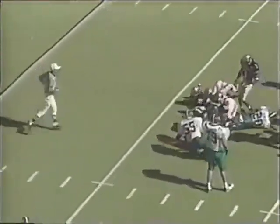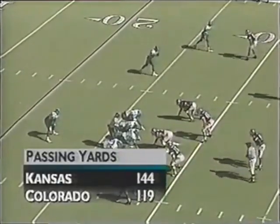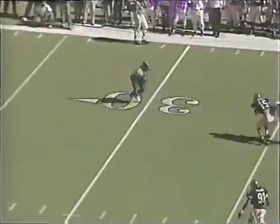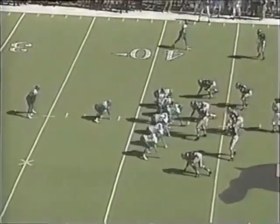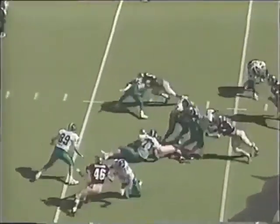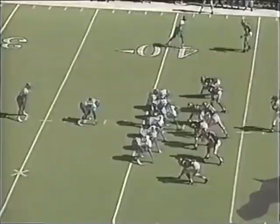Kansas with the ball. Henley stopped for no gain. In fact, he might have lost a couple. Kansas has not only outgained Colorado, but they've outpassed them as well. That's a real shocker. And another completion as Henley takes it out of bounds. First down, Kansas. The give is to L.T. Levine. He tried to spin out of a tackle.